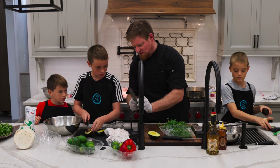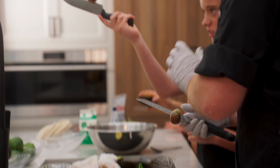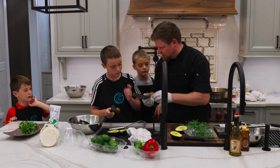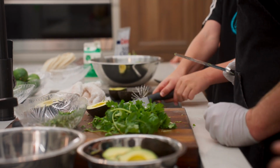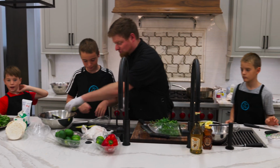So now, you're gonna twist it. Do not try this at home. Break it off, and now here's the dangerous part. This is where people cut themselves, because they go to grab it and it's really slippery. So we're just gonna take it and just rub it on the side of the cutting board, just like that. Perfect. Magic.